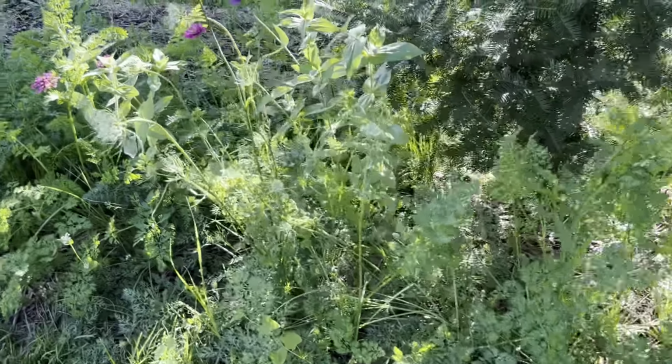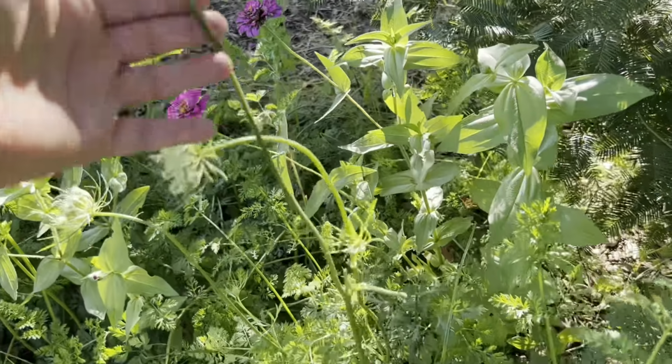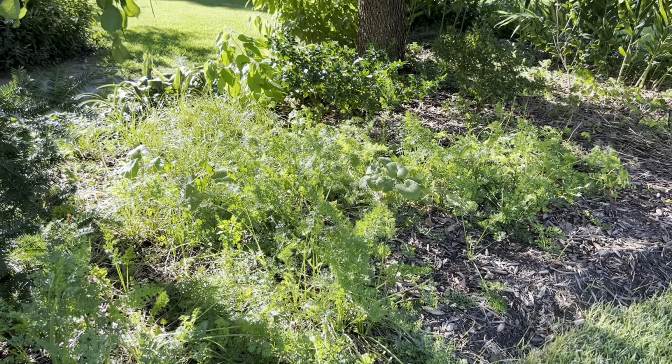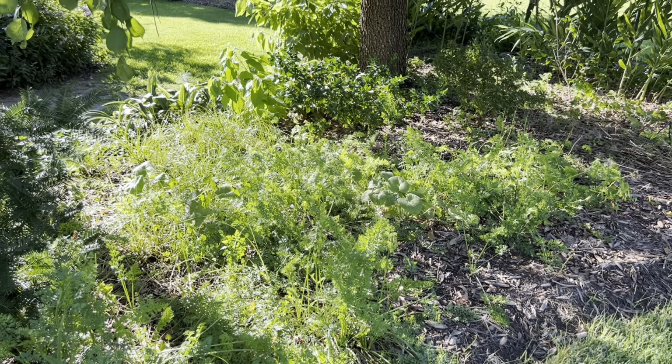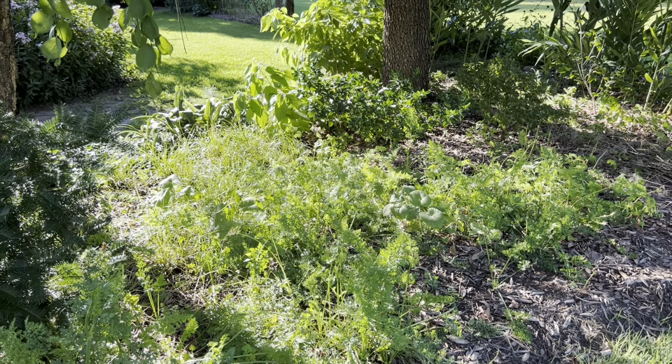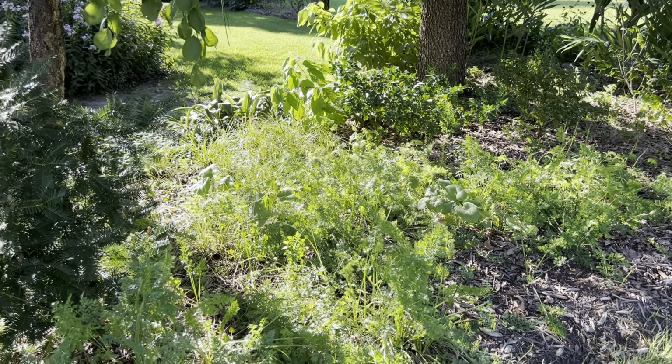You can see where caterpillars have come through and eaten whole stalks of the carrots down. And that's definitely the main reason that I grow as many carrots as I do. Carrots are really inexpensive and easy to buy organically at the grocery store. I'd rather grow them for the purpose of ecological value rather than exclusively for me to harvest the roots to eat.